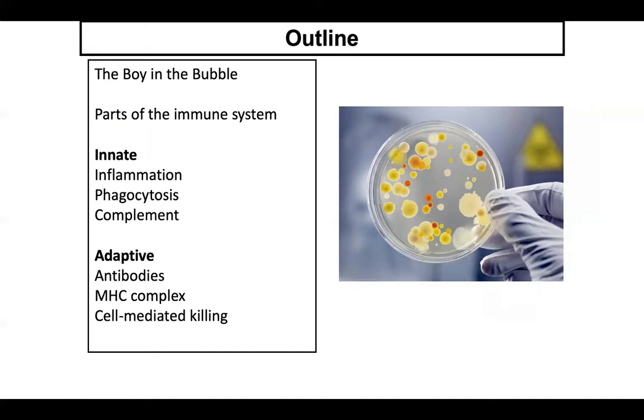Then we're going to start breaking down the parts of the immune system. We'll go into the key parts of the innate immune system: inflammation, phagocytosis, and complement. And then we'll go into key parts of the adaptive immune system: antibodies, antigen-antibody complexes, and cell-mediated killing. Keep in mind that immunology gets pretty complicated pretty fast. We're going to be cruising across the scope of immunology pretty quickly here. So I want to make sure you are familiar with some of the most important things, but keep in mind there's always going to be more depth when it comes to a topic like this.